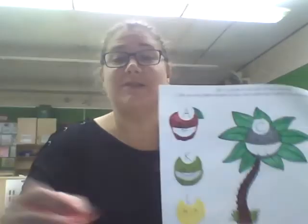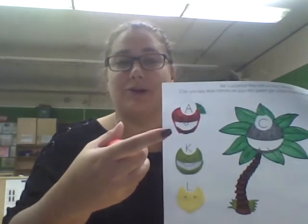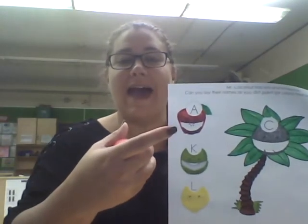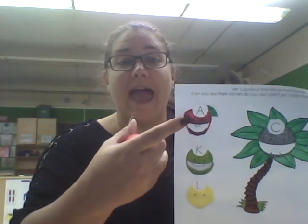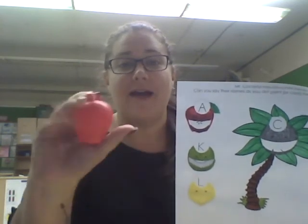Let's see. Oh, here we go. Do you know what this food is? It's red, sometimes green or yellow, but usually red. You pick them off a tree. It's an apple. Apple is on our paper right here. Apple starts with the letter A. Can you say apple? Apple. Very good. Apple is a fruit, just like coconut.